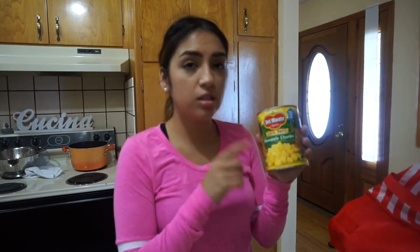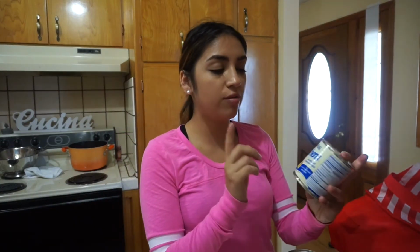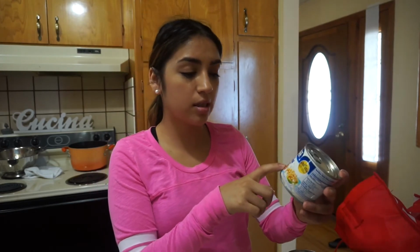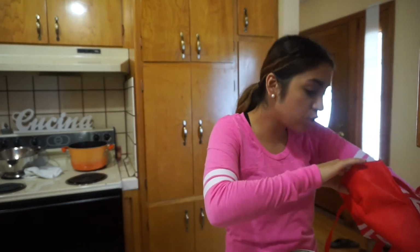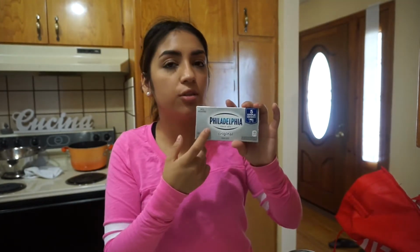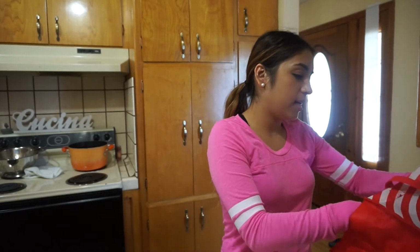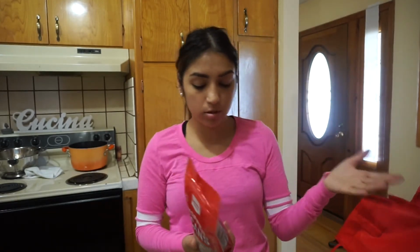But I got 2 of these pineapple chunks. I got 2 of the Nestle Lecheras. It's just sweet condensed milk. And then I got 2 of the Nestle Media Cremas. It's table cream, as it says. So yeah, 2 of those. And then I got 2 of the original Philadelphia cream cheese. Just the original pack. So I got 2 of each. You need 1 of each thing to make the dessert. And I'm making 2 of them, so obviously I got 2.